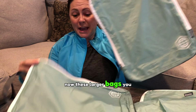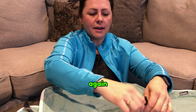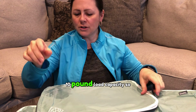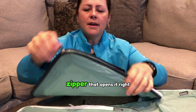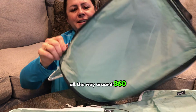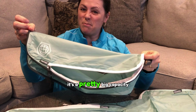Now these larger bags, you can even pack jackets in. They are big enough for that. Let's open one up so you can see the capacity. Again, really nice little pull zipper right here, 10-pound load capacity. So I can put my jacket in here, and this here is the zipper that opens it right up all the way around 360 degrees. There is the thickness that you get, like that. It's a pretty big capacity.